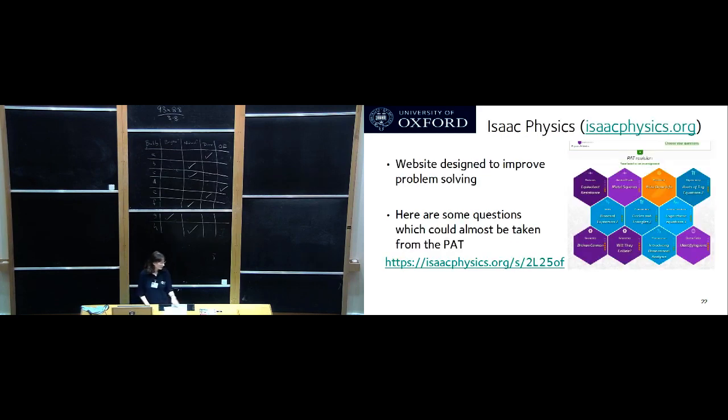There is also Isaac Physics. If you've never come across it before, there are some postcards outside about Isaac Physics. It's a website which is specifically designed to improve your problem-solving skills. And what I've done is I've collected together a few questions which looked to me like the sort of questions you would find on the PAT. So if you go to that web address, which I don't think it's on the leaflet, then those are questions which, you know, are of a suitable standard. Okay, so the sort of level of Isaac Physics questions, you get different levels of them.